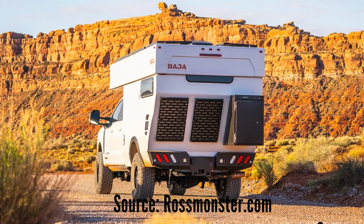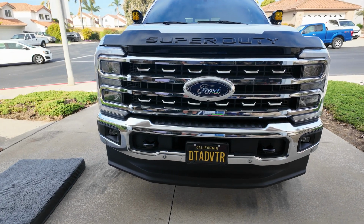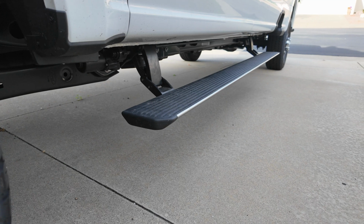Am I sad that I sold the rig? Yes. Am I super excited to get a Ross Monster Baja? You bet. I can hardly wait. In August, I will drive this truck behind me to Longmont, Colorado. We'll drop it off at Ross Monster. Hopefully get a tour of their facilities, and hopefully I can film it too. Then I will come back to Longmont at the end of September and pick up my new expedition rig. Then I will take it for a couple of shakedown trips, test everything out, hopefully don't have to change anything, put my gear in, and then go for some trips.